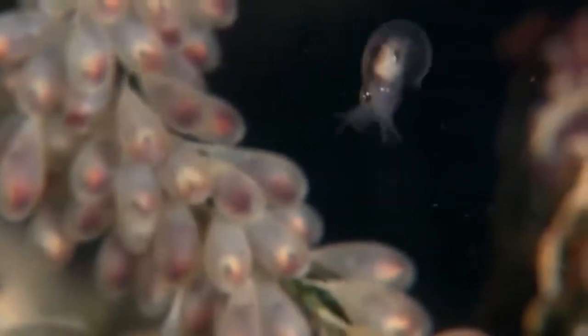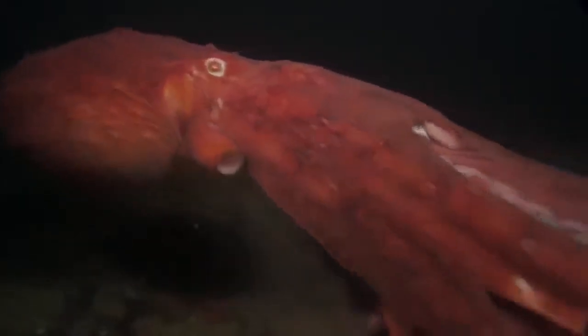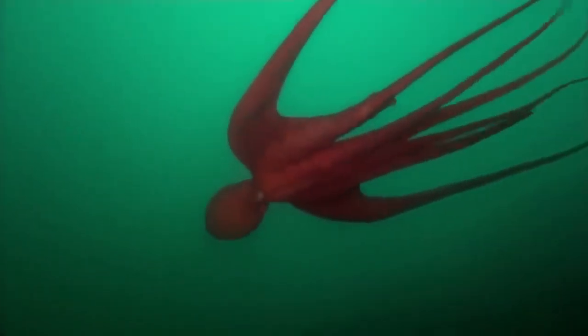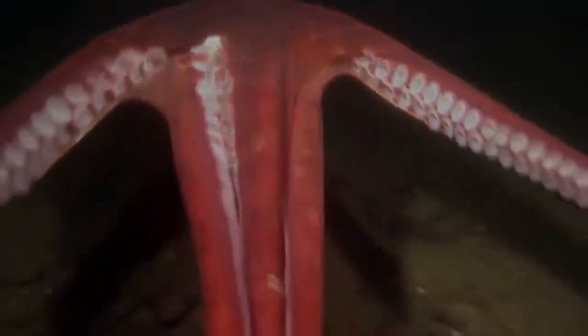The transparent babies are no bigger than a grain of rice, but within a year, they'll be giants. While the lives of these complex beings are all too brief, their line reaches back 500 million years, long before sharks began swimming the seas.